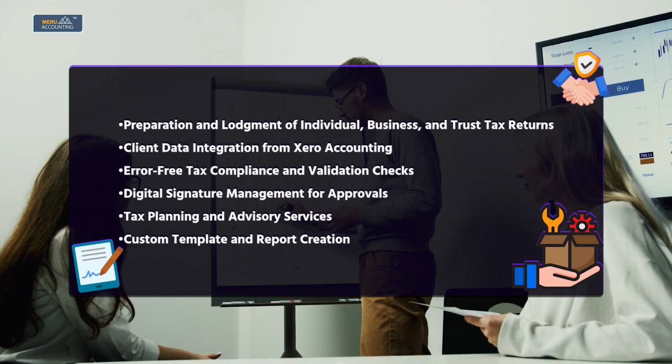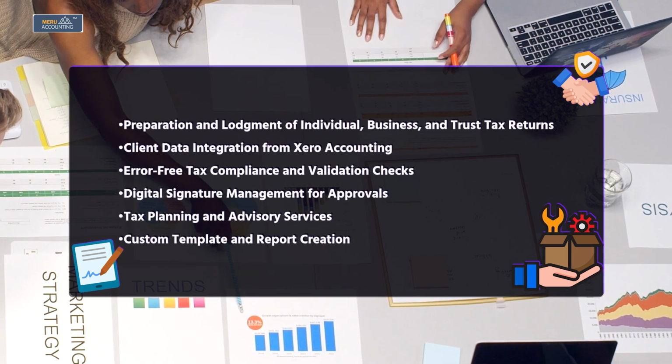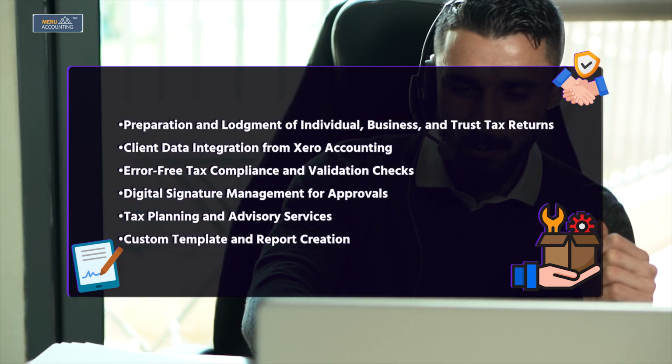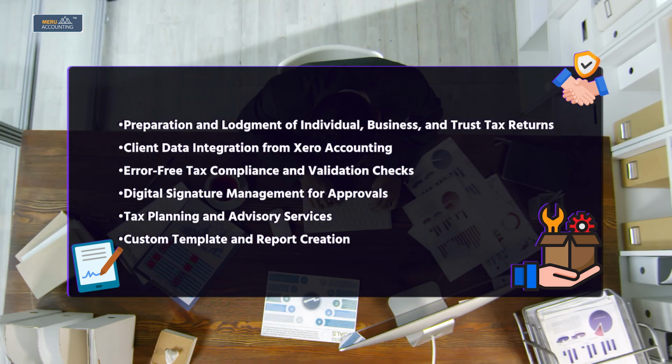Preparation and lodgement of individual, business, and trust tax returns. Client data integration from Xero accounting. Error-free tax compliance and validation checks. Digital signature management for approvals. Tax planning and advisory services. Custom template and report creation.